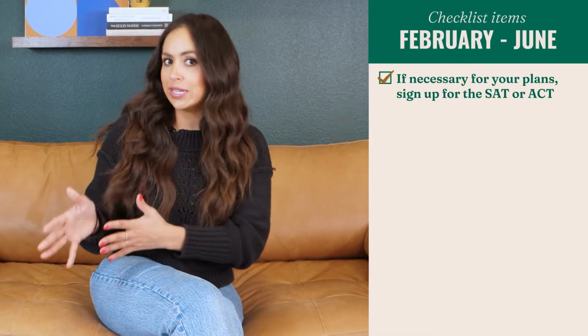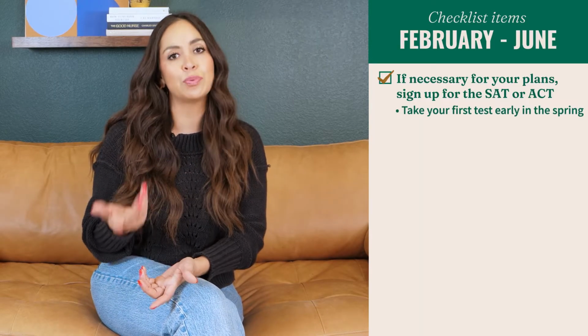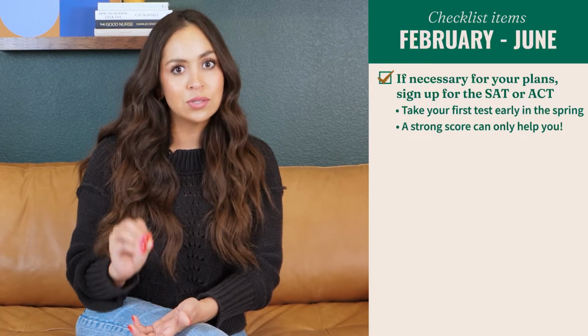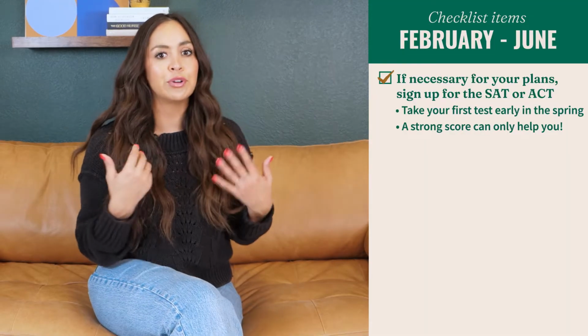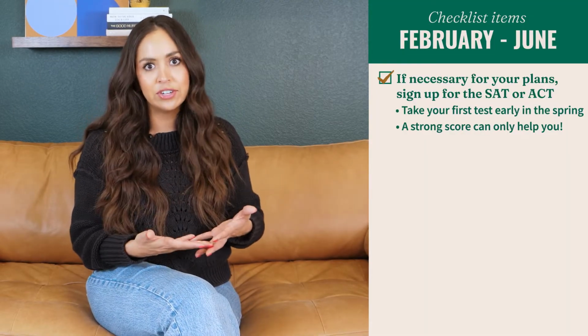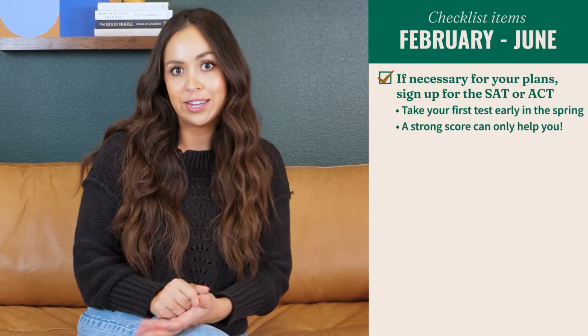As you're putting together your list, you'll have a better idea as to which colleges require standardized test scores for your application. If several of them do, or you want to stand out, I highly recommend signing up for the SAT or the ACT in the spring of your junior year. Whether a college requires test scores or not, a strong score can really boost your chances of getting in. By dedicating time and effort to prep for these exams, you can improve your knowledge, your skills, and your confidence, ultimately increasing your chances of getting in and thriving in college.